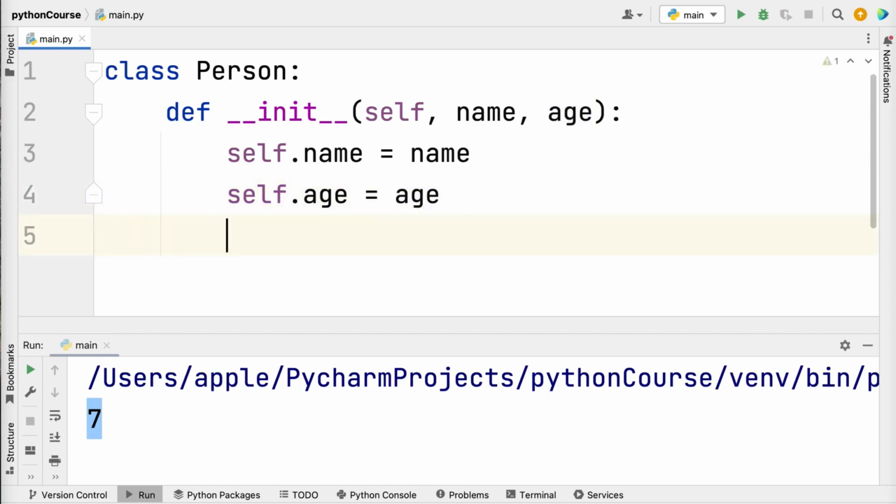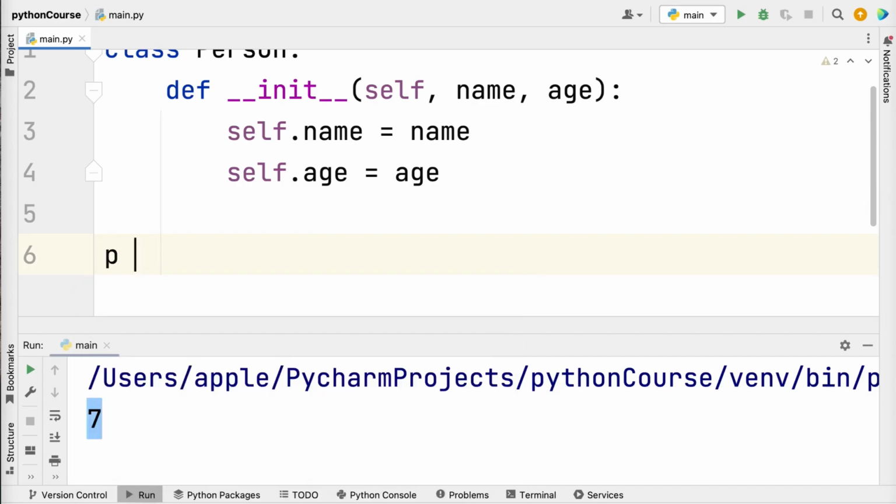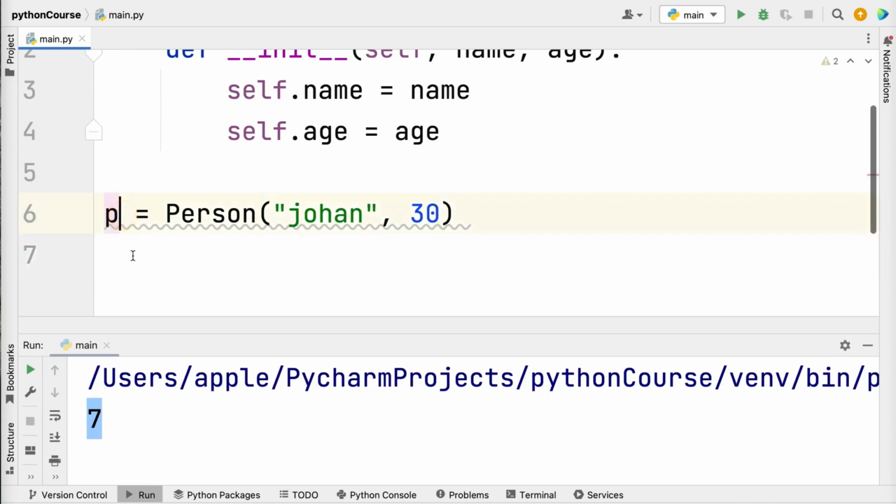Now let me explain the syntax of this class. The init method is a special method that is called when an object of the class is created. It is used to initialize the properties of the object. For example, we have object p and we can pass some parameters to the class: John, and I will pass the second value 30.